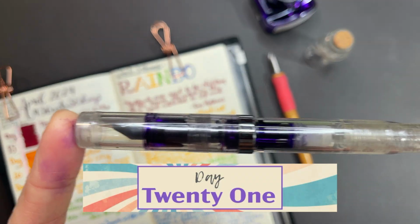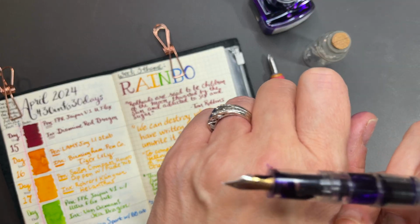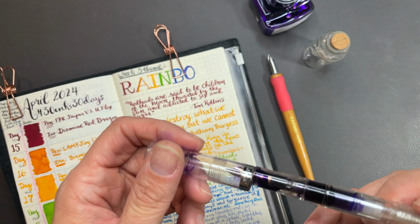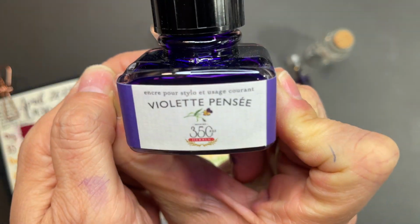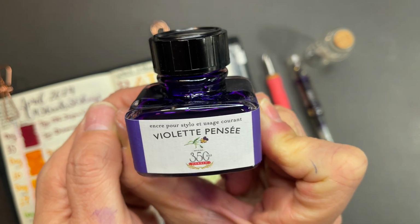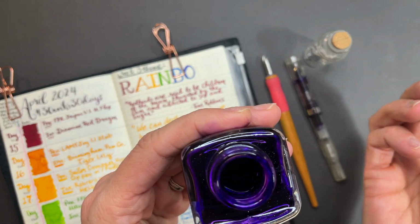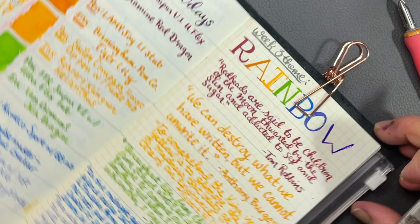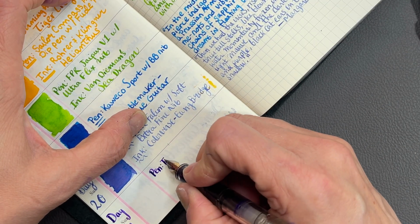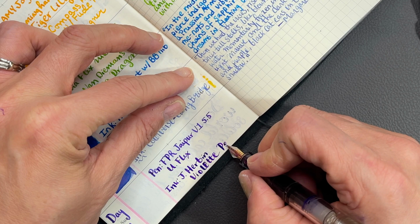Day 21, the last of the 3 planner pens that I'm using, which is again a Jaipur version 1, 5.5 Ultra Flex nib from Fountain Pen Revolution with my favorite purple, J. Herbin Violet Pensee. This color works very well for me in flex pens because it's dark enough not to be a lavender, and it's dark enough to be a rich purple, but even in a fountain pen with a wet writing flex nib, it's still purple and it never looks black. And that is a trick that I've not been able to pull off with other purples. And this is a quote from Winnie the Pooh.